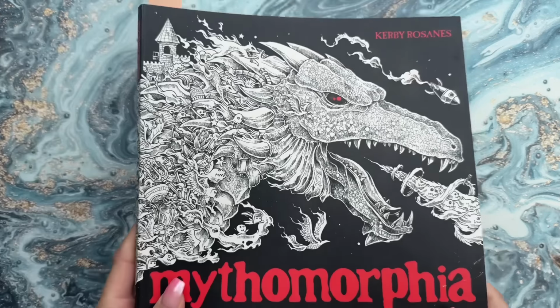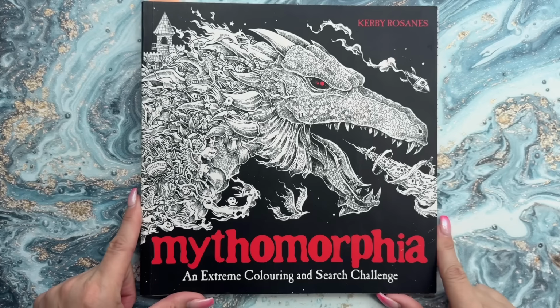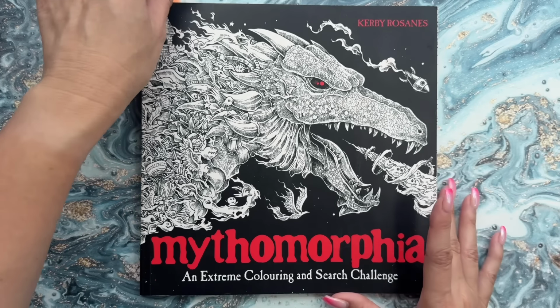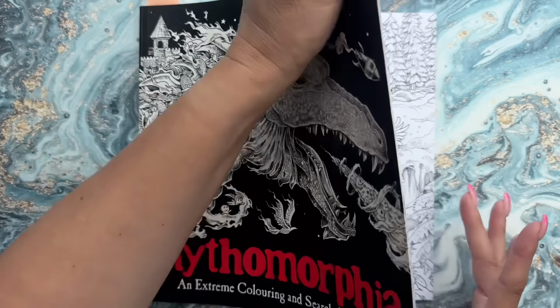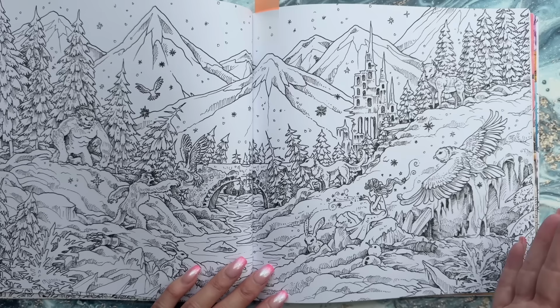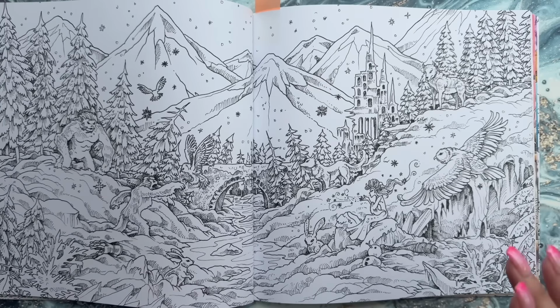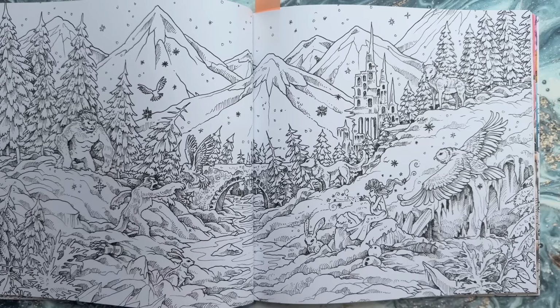All right, so next up I actually have Mythomorphia by Kirby Roseannes. Now, the page I've chosen is definitely not Christmassy, but it is wintry. So, this is the page here, the Yeti double page. Now, I do actually enjoy colouring snow. I may not by the time December is finished though, because I have picked out quite a few snowy scenes this month. But this is a really cool double page spread.